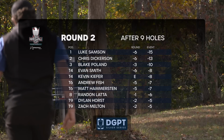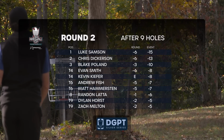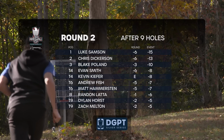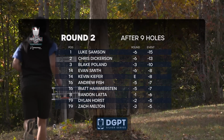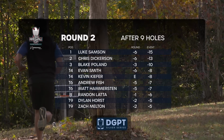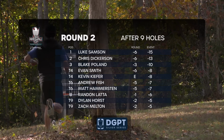And your scores after 9. Evan Smith bubbling up here with a 6 down through that first 9 holes. Solid. Yeah, you've got Evan, Andrew Fish, and Matt all playing pretty hot here on the front, as well as Luke and Chris as they're battling up top. Luke is stride for stride matching Chris and still maintains the lead in this event.